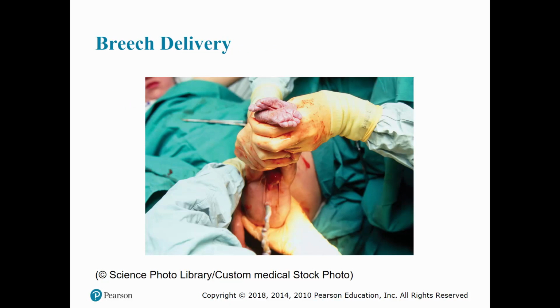In the event that you do have to deliver, a frank breech is where the hips are flexed and the knees are extended. This makes up approximately 60 to 65% of all breech presentations. Because of the position of the buttocks and legs, it creates a fairly good dilating wedge. Therefore, umbilical cord prolapse is less likely to occur.